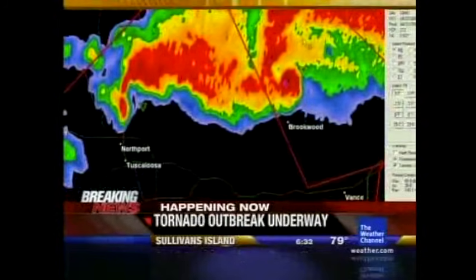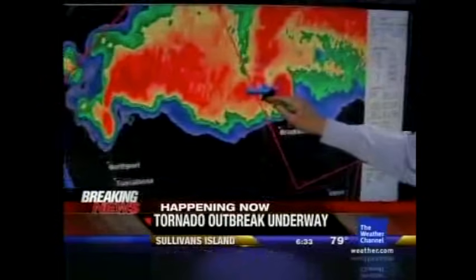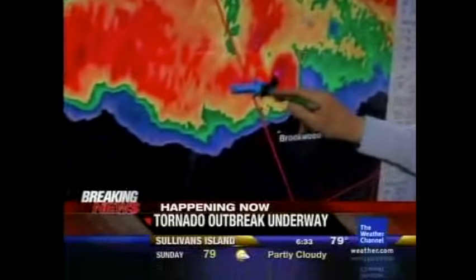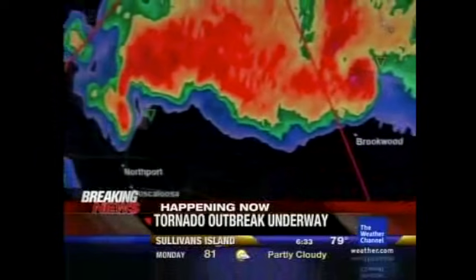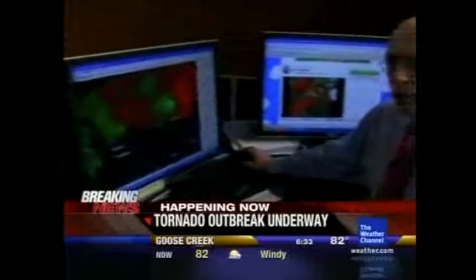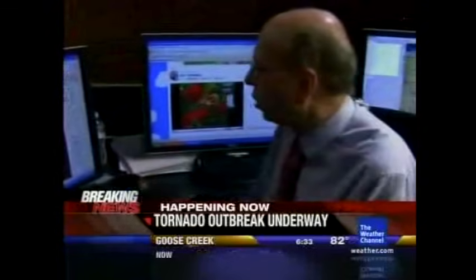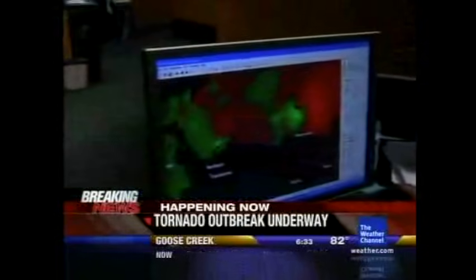Greg? Yeah, we've had an update, and the newest scan has come in for the tornado that has hit the Tuscaloosa metro area. Here it is now just to the north of Brookwood. You can see that the size of the debris ball has gone down a little bit. That doesn't necessarily mean the tornado has weakened any. That may mean that it's moving over the kind of terrain that doesn't have as many buildings. It certainly has not shown much weakening in terms of its velocities. You still see an extreme rotation showing up on here.